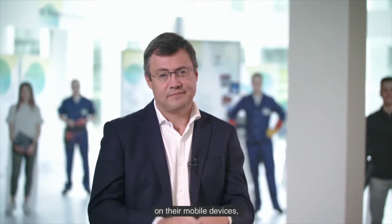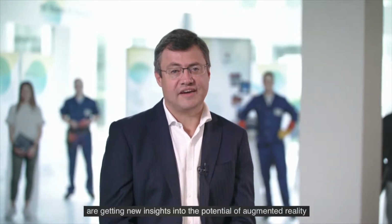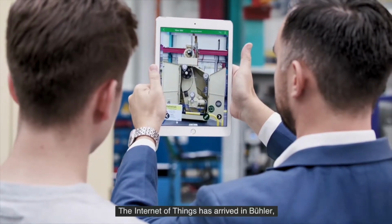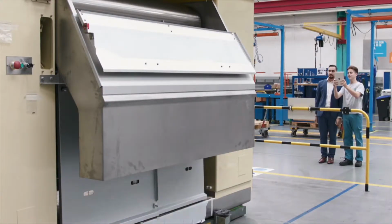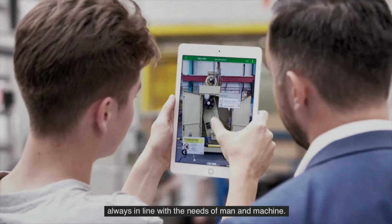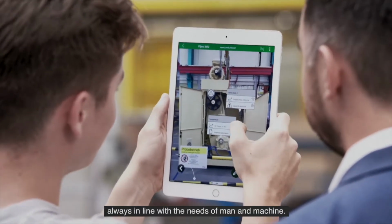By implementing pilot projects to bring digital information to the employees on their mobile devices, here Schneider Electric and Bühler are getting new insight on the potential of augmented reality with EcoStruxure Augmented Operator Advisor. The Internet of Things has arrived in Bühler, and it will continue to expand in the months and years to come, always in line with the needs of man and machine.